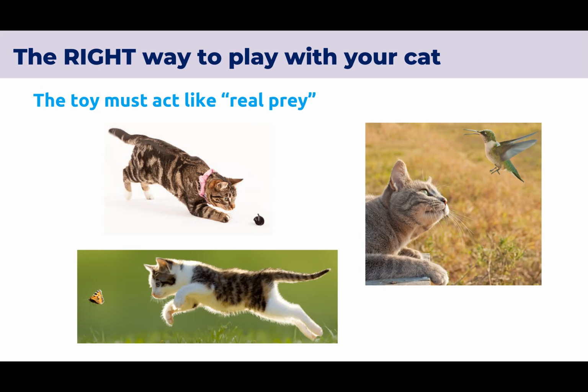Prey tries to hide. Sometimes people push the toy towards the cat to get it to play. All that does is make the cat think that the toy must be a threat, because that's not what prey does. The cat will become suspicious of the toy. Try slowly moving the toy under a piece of furniture or move it behind you out of sight. The cat will soon follow to see where it went.